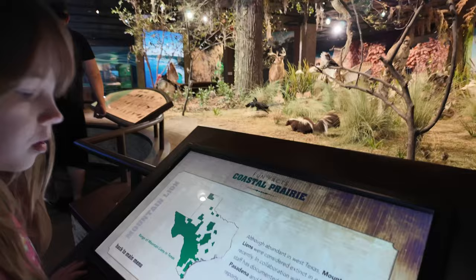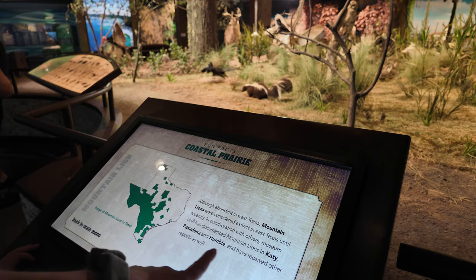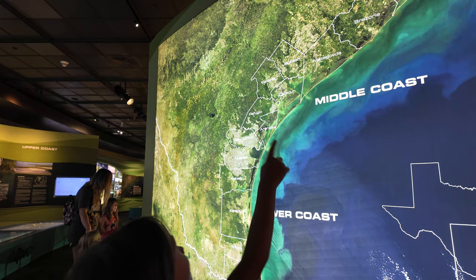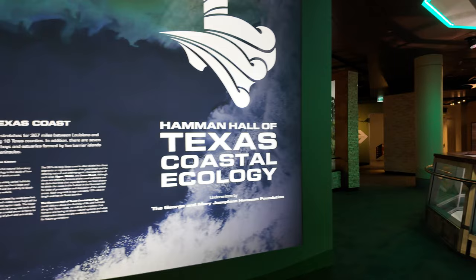Robert was just showing me this. Mountain lions were considered extinct in Texas until recently, in collaboration with other museum staff. Talking about mountain lions in Katy, Pasadena and Humble. Crazy, where we're camping. Just the other week one was up here in Brazoria. There's Galveston over there, and we were just in Galveston a couple weeks before that. I wanna go. Don't touch that one.